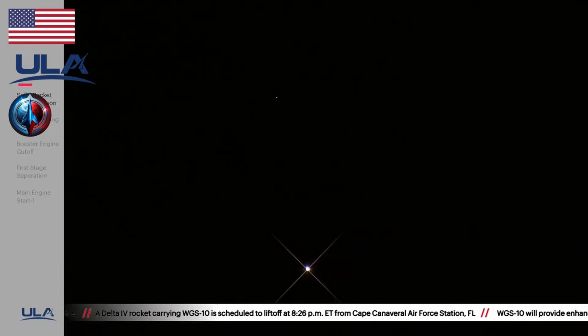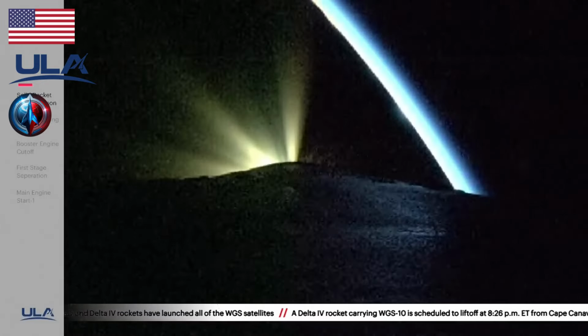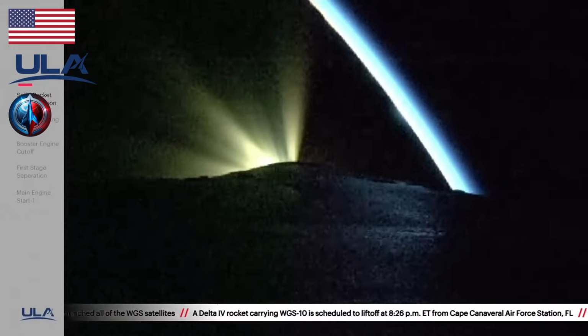Continue to see good performance on the main engine. Passing 2 minutes, 35 seconds into flight. And body rates have nulled out now. 2 minutes, 45 seconds in. And the upper stage lock system has begun the boost phase chill down sequence to begin thermal conditioning of the RL-10 engine. Now 2 minutes remaining in the boost phase of flight.